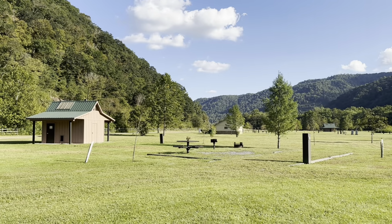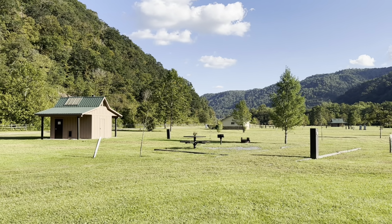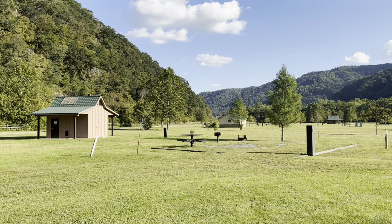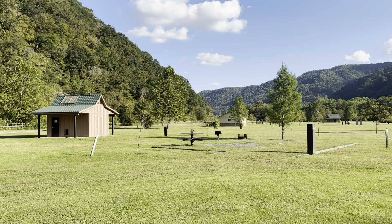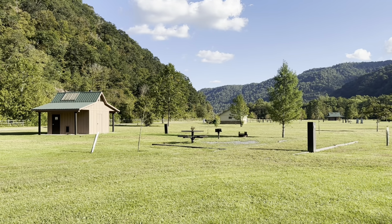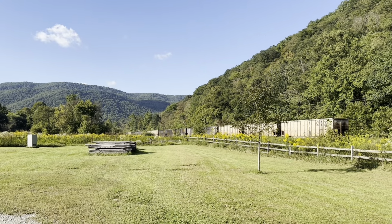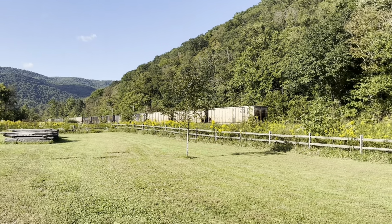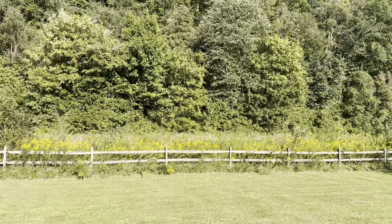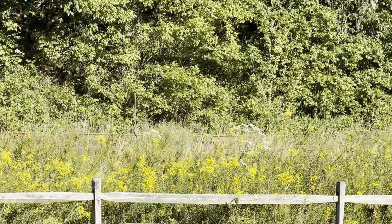And walking around the camping loop, that's campsite number 14 off to the right, and yet another vault toilet. This campground is well maintained, folks. I'm gonna make my way back around to our campsite, and we're gonna start setting up camp. You can see how close the train tracks are to the campground. And if you look real hard, you can see the train tracks, like right there, you see?